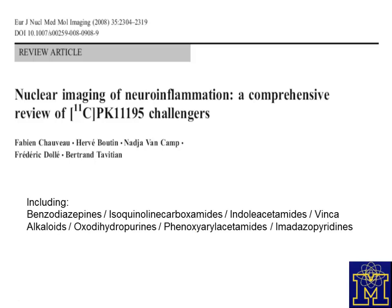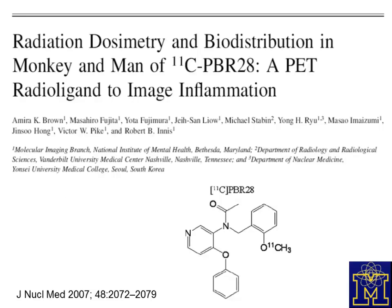And you may imagine then that these chemical families give rise to the possibility of many radiolabeled tracers. One of these that's probably most extensively studied up until now is carbon-11 labeled PBR28, so that's peripheral benzodiazepine receptor 28. And this was introduced by Vic Pike as a radiochemist and Bob Innis at the National Institute of Mental Health in the US. And they identified this amongst related chemical structures as a tracer that interacts with very, very high affinity with the TSPO protein.